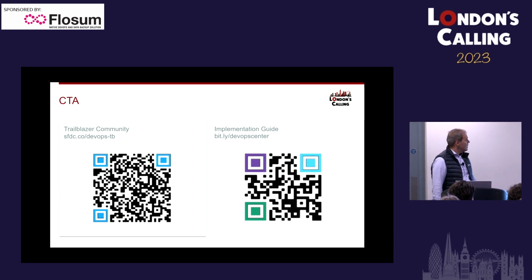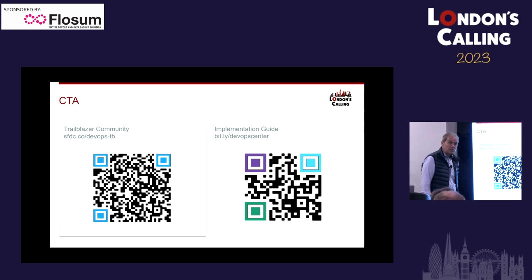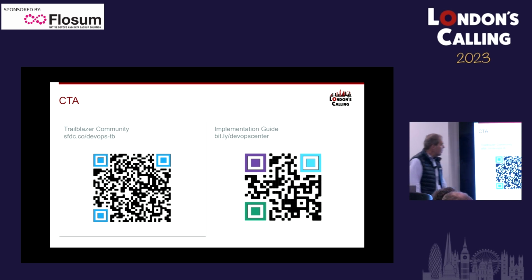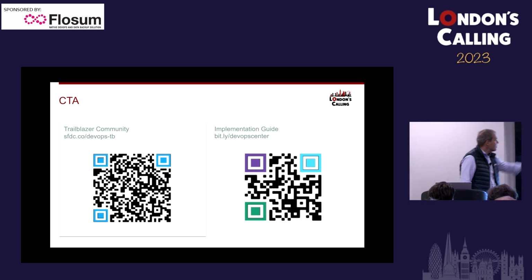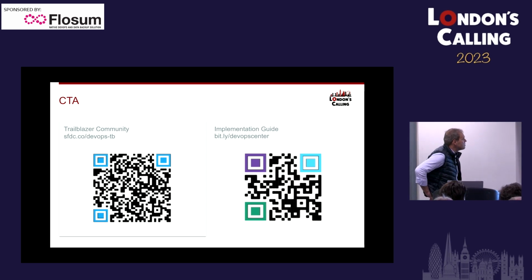Call to action. I'm hoping you get access to the presentations, but there's a DevOps Trailblazer community out there. It's actually a good community, QR code. There's also an implementation guide that we wrote with the DevOps team to give more focus on how best to implement DevOps Center, and actually get the value of this transformation right at the moment.